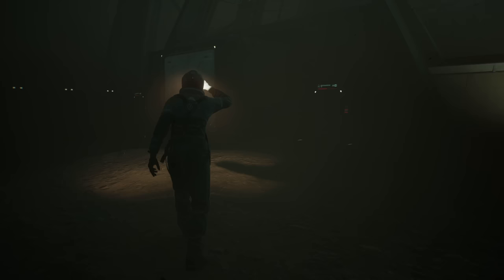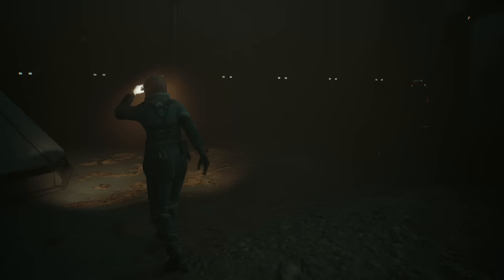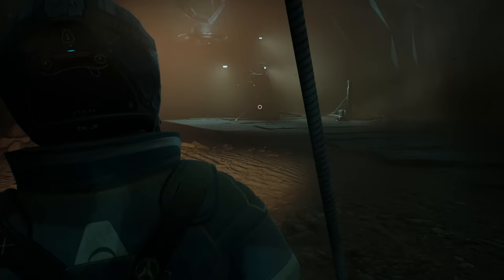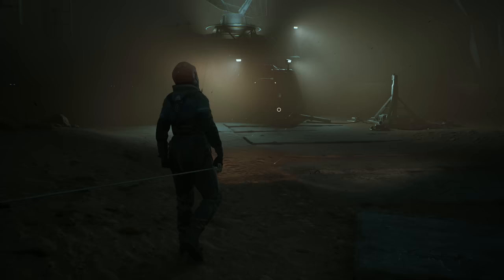Where is that? Oh, that's the greenhouse. Nope, not going in there yet. That's where that lunatic is, with his 3D printed axe. The things I do for you, Leary. Nice. Okay, so we can use this to pull whatever that obstruction is. Oh, it's one of the lights, isn't it? That's what it is. That's the storm blowing it across.